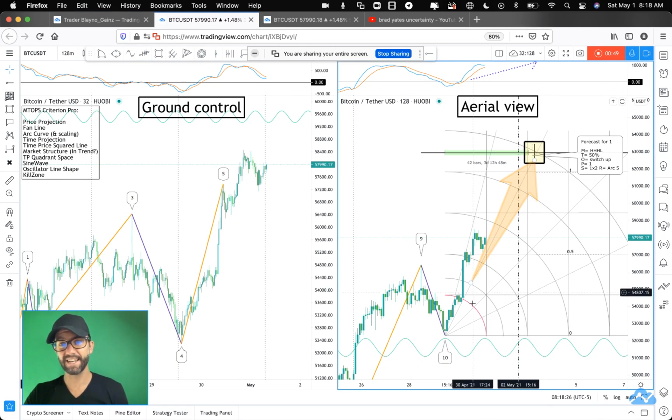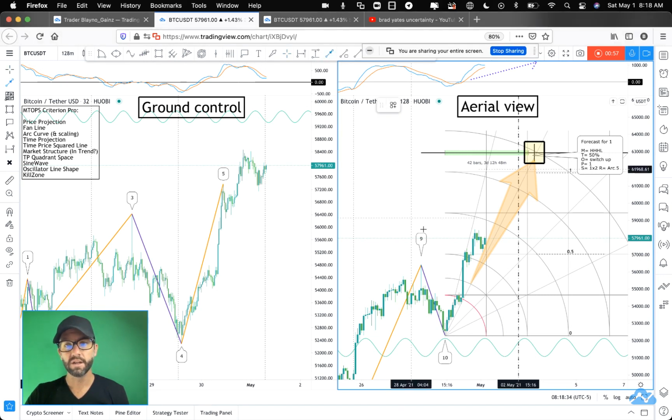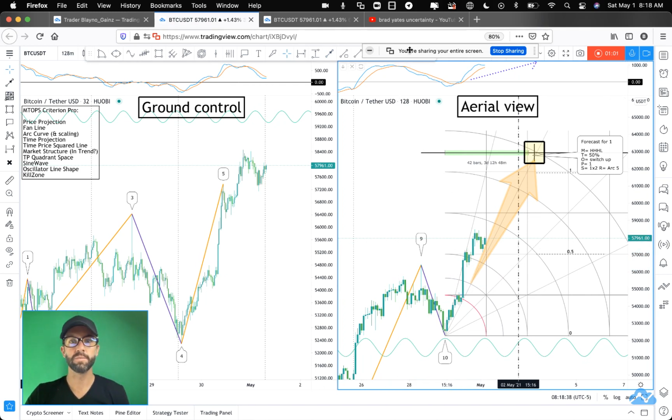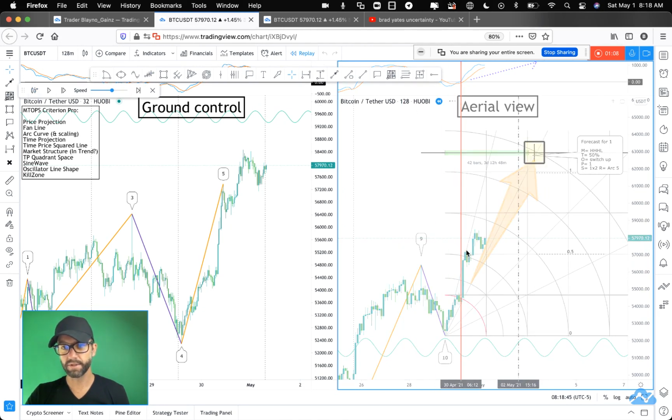So as you can see here, the first thing to point out really is that we had pointed out this price directional change way back here already. So let's express that a little bit more visually through the replay tool. Let's go to replay and put that down there.